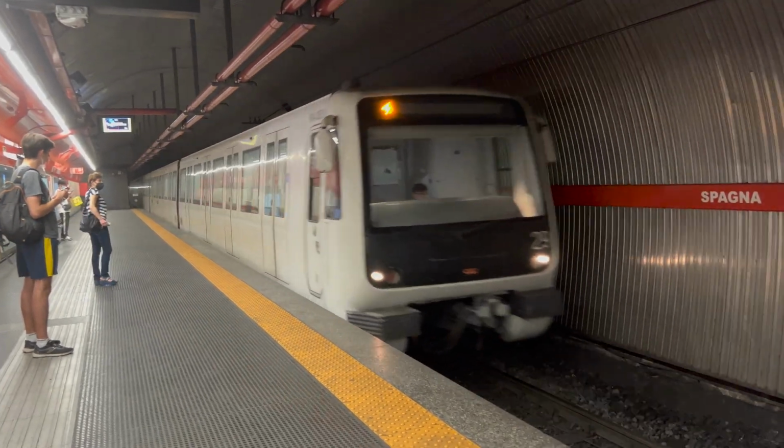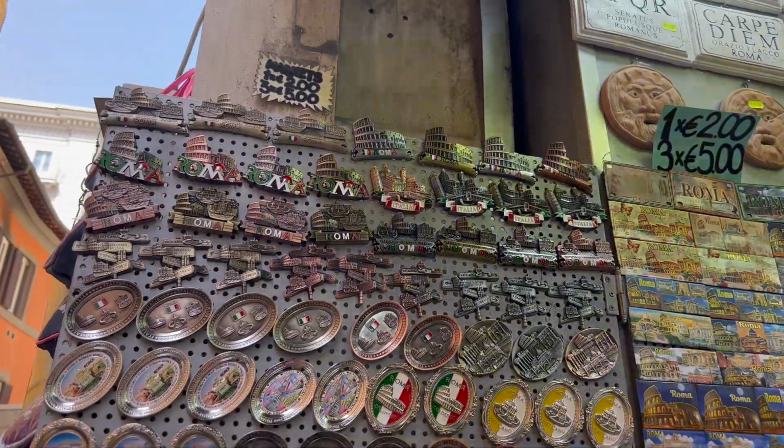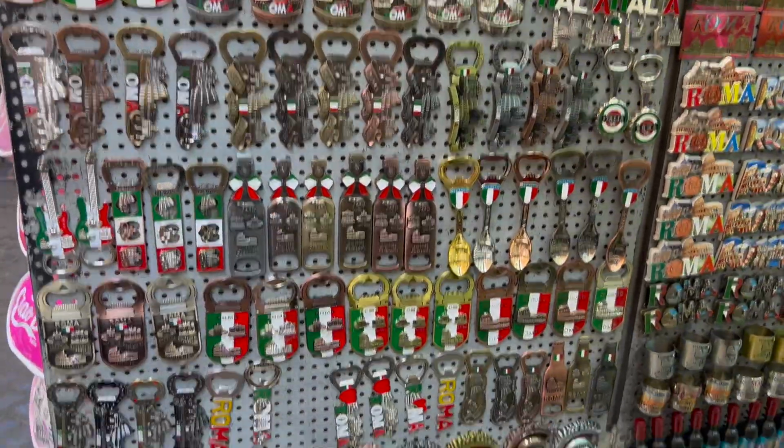Now we are about to go onto the underground to go and explore location number 1. I have just come across a souvenir shop and of course I have to pop in to see what they have.